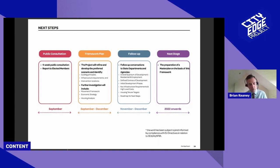Just before I leave this slide, I should mention that all the work that we've done to date has been subject to compliance with the various EU directives in relation to strategic environmental assessment, the Habitats Directive, and strategic flood risk assessment. Reports produced to support the emerging preferred scenario are available on our website as well. So just move to the next slide, please.